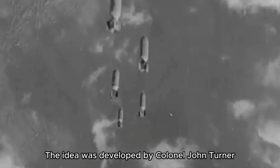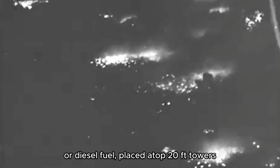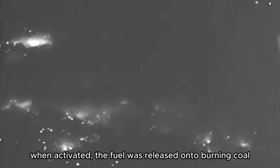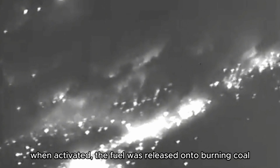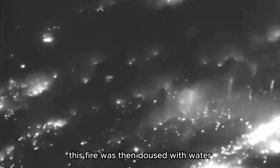The idea was developed by Colonel John Turner, a respected engineer and retired officer from the Air Ministry. The technique involved using tanks filled with paraffin or diesel fuel, placed atop 20-foot towers, arranged to resemble buildings or industrial areas. When activated, the fuel was released onto burning coal, creating an instant blaze and dense black smoke. This fire was then doused with water to produce a column of steam simulating the aftermath of a bombing raid.